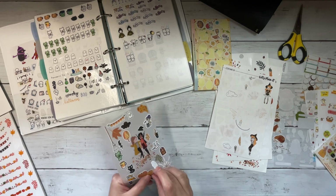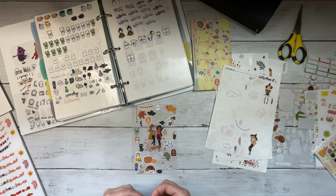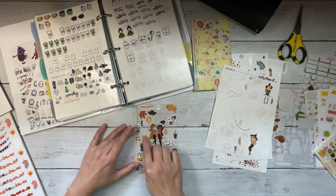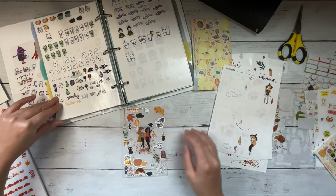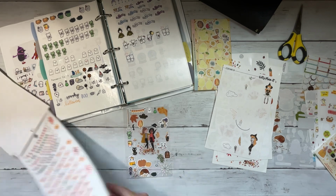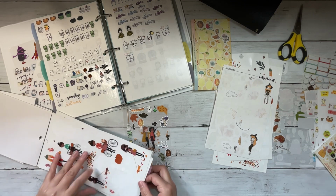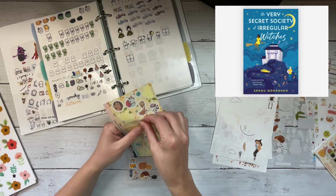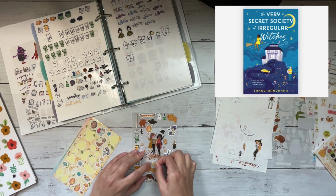I started reading a book yesterday that I have been really excited about. I've mentioned this before, but does anyone else hesitate to start books because they feel like they'll love them so much and then they'll finish them and then that experience will be over? That is what I was having with this book, but I finally said, no, you bought it because it sounds great, it sounds perfect for this season, and let's give it a try. I am so glad that I did because I am loving it even more than I expected. The book is The Very Secret Society of Irregular Witches by Sangu Mandanna. I hope I'm pronouncing that correctly.